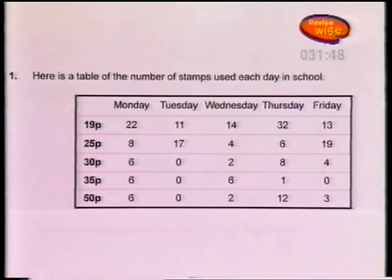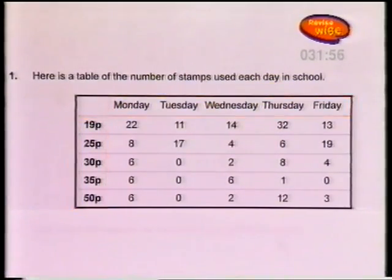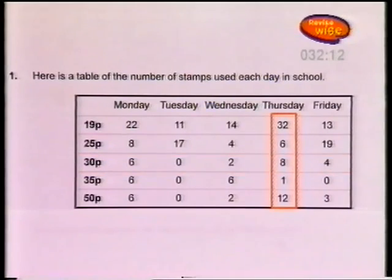Then it shows you the two things that the table is comparing, the days of the week across the top and the price of the different stamps down the side. So, for example, this row across tells you how many 30p stamps were used on each day of the week. 6 on Monday, none on Tuesday, 2 on Wednesday, 8 on Thursday and 4 on Friday. This column downwards tells you how many stamps were used on Thursday. 32 19p stamps, 6 25p stamps, 8 30p stamps, 1 35p stamp and 12 50p stamps.